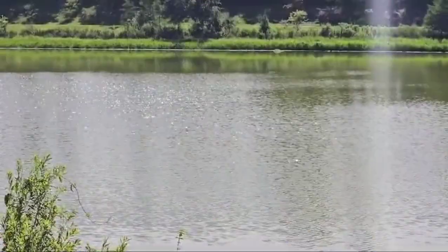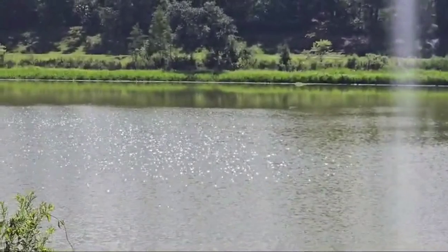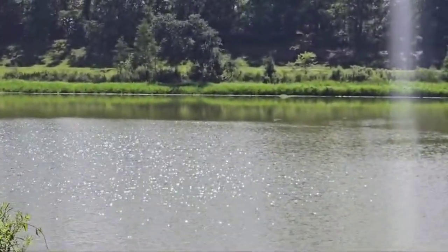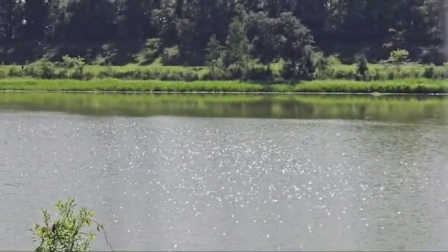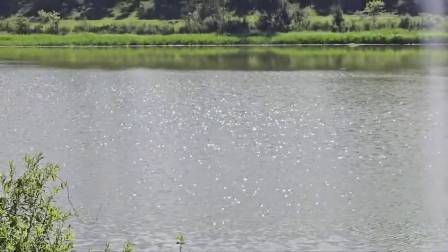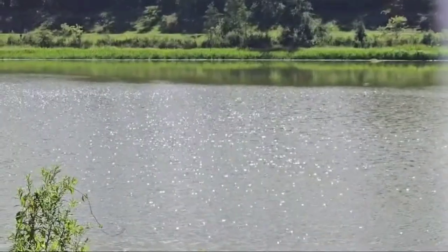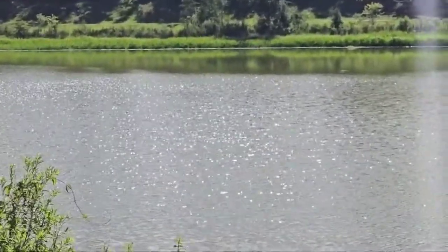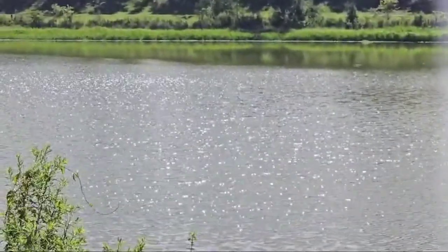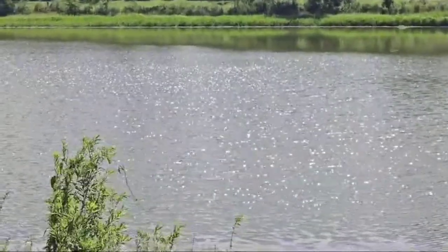I may have mentioned the diamonds on the water. Always have to capture that. There's very high clouds between us and the sun, giving us lovely diamonds on the water. I believe that's a hawk.